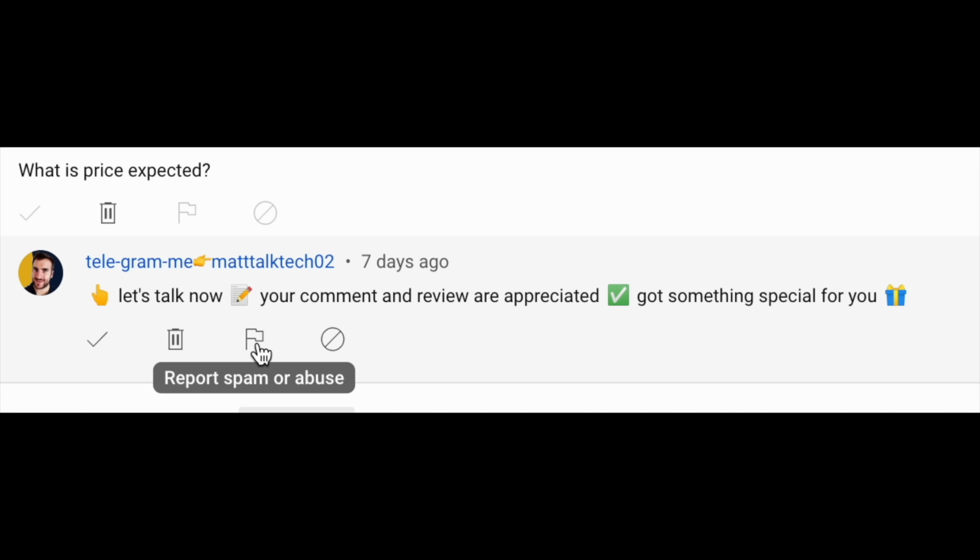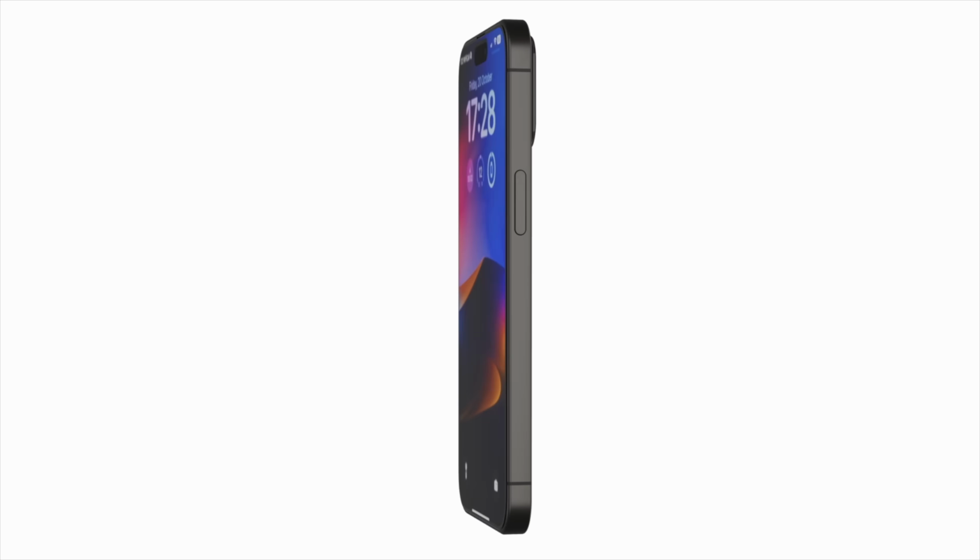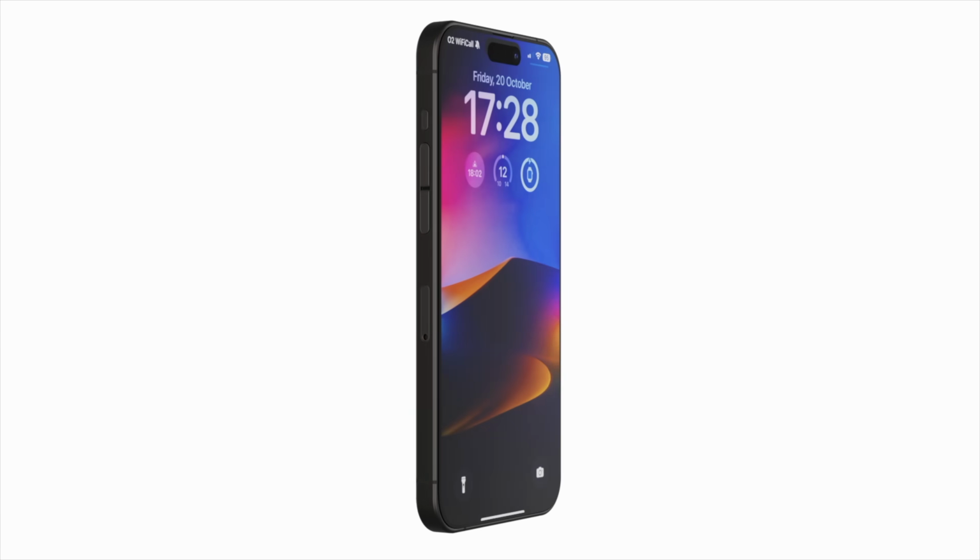And with that, let's now talk about the price of the iPhone 16 models. Now, more than likely, if we are going to be getting a new design like we've seen in the renders today, then it's potential that we could see an increase on the iPhone 16 prices. And it'd probably go up by about $100 or so.